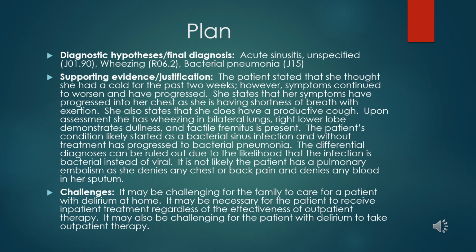It may be challenging for the family to care for a patient with delirium at home. It may be necessary for the patient to receive inpatient treatment regardless of the effectiveness of outpatient therapy. It may also be challenging for the patient with delirium to take outpatient therapy.